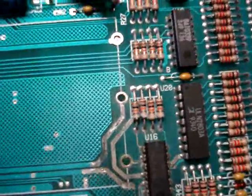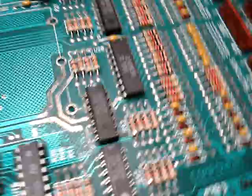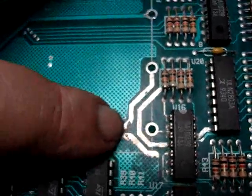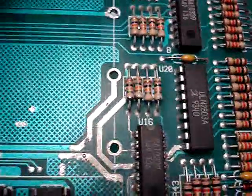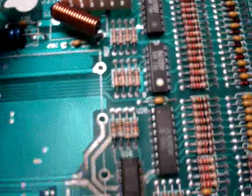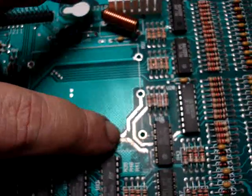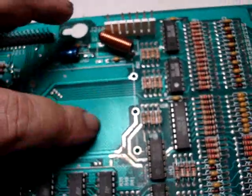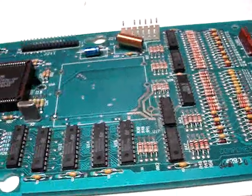We cleaned all this alkaline battery damage, cleaned it up, neutralized it with vinegar and water, and have one trace on here that's almost eaten through. The rest of them look pretty good, and even the chips cleaned up real good. The legs of the chips and everything, and the solder joints look good. So I'm going to go ahead and repair this trace, just reinforce it, and put the new battery holder on, and go ahead and install it and see what happens.